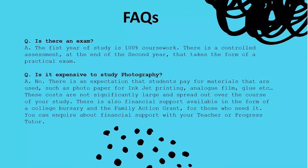Lots of people want to know if there is an exam. Essentially, the first year of study is 100% coursework. That means no formal exam at the end. At the end of the second year, the A2, yes, there is an exam. It's a controlled assessment, but it's all making and doing. It's not a written exam.